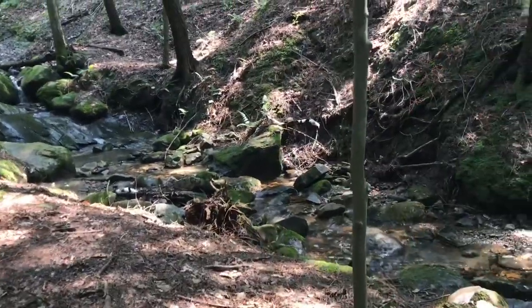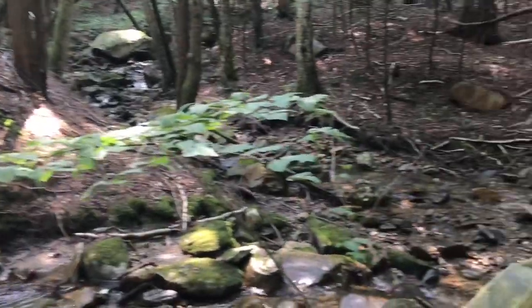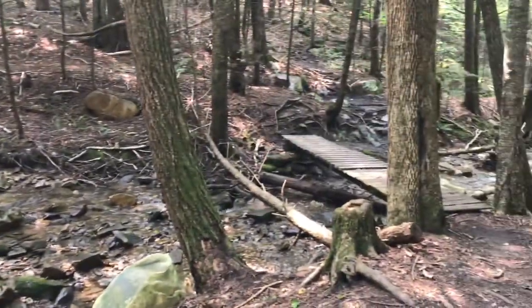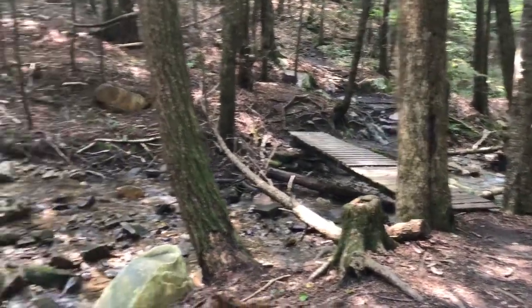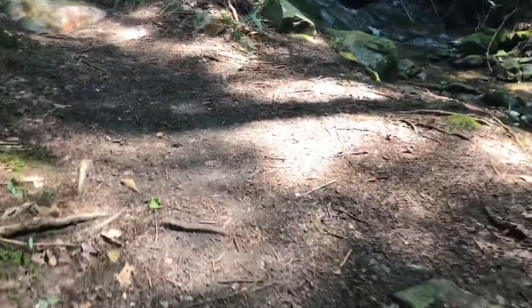I'm about 2.5 miles from Dalton now. I just came down the hill and crossed this creek right here. It's really pretty. Love the sound. And now I have just a hill to climb, and then I think another little down, and then I'll be in Dalton, which will be great.